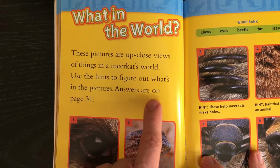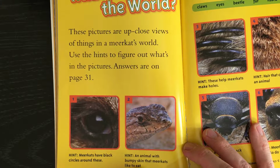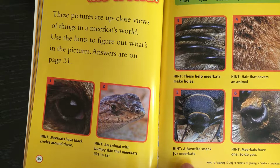Hint: meerkats have black circles around these. Hint: an animal with bumpy skin that meerkats like to eat. Hint: these help meerkats make holes. Hint: hair that covers an animal. Hint: a favorite snack for meerkats. Hint: meerkats have one, so do you.